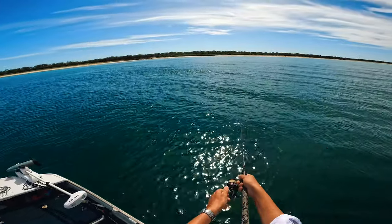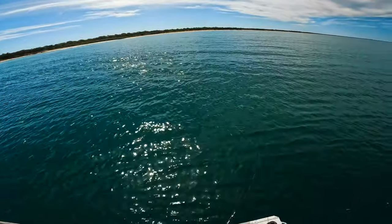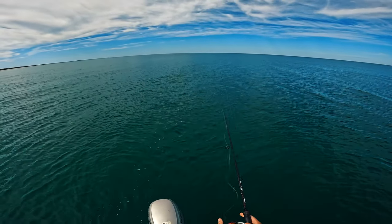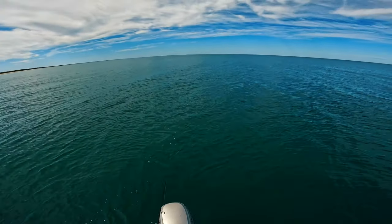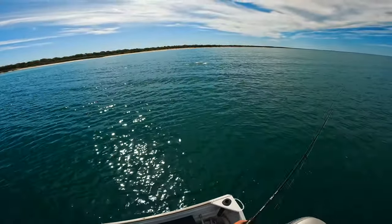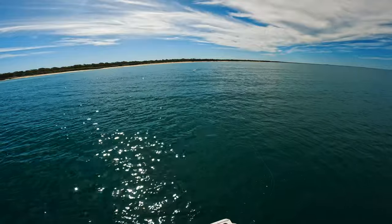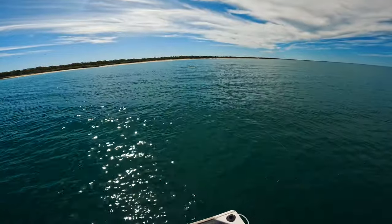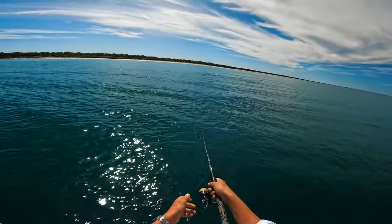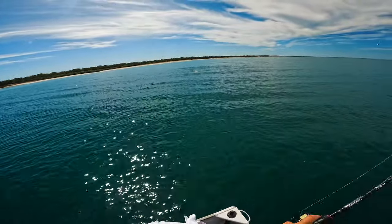Yep, I can see where they are. They're right there. So whiz past them. I can see the school. There they go. They're tiny. I can see the whole school just taking off. I had a hit, but it wasn't really that good. Let's see if they'll take anything of reasonable size. Yep, there we go. Got one.